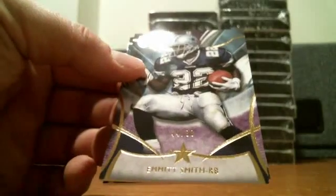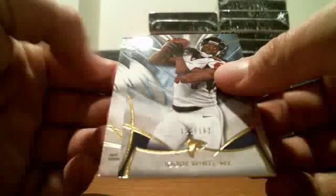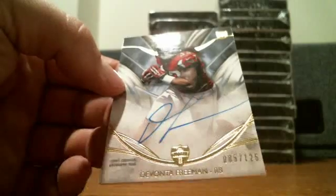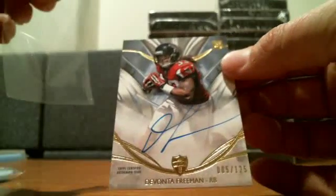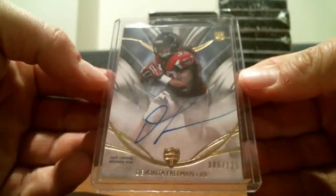Emmitt Smith, the 99 behind that. Roddy White to 162. And for the Atlanta Falcons, 5/125, Devonta Freeman on card, rookie auto. Unless an Eagles fan wants to buy that. I guess an Eagles fan out there would buy that thing. 5/125, Devonta Freeman.